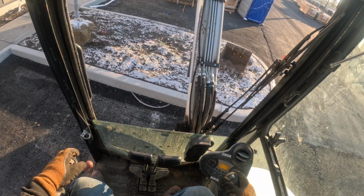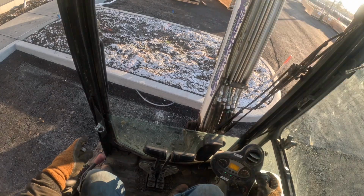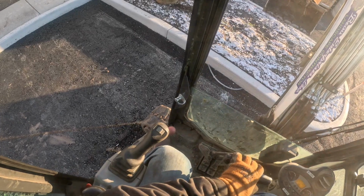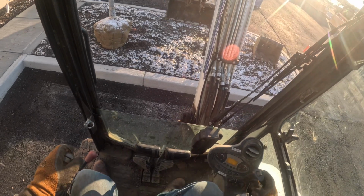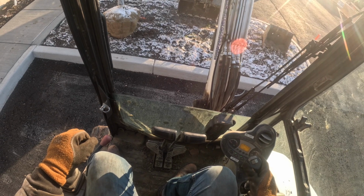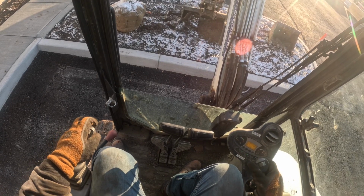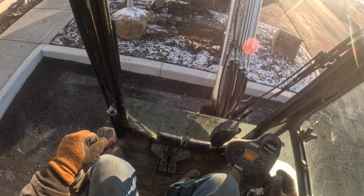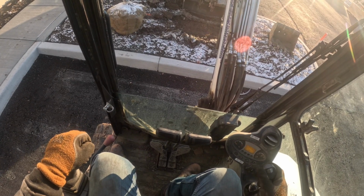Joysticks feel like they're frozen. They're just like so stiff. Tracks are probably frozen. Yep, I think it was. She broke free. So this tree is gonna go right there. Oh man, yeah. About the top inch is frozen. Supposed to get up to like 35 today, so it shouldn't be a problem for too long. Still a problem right now.